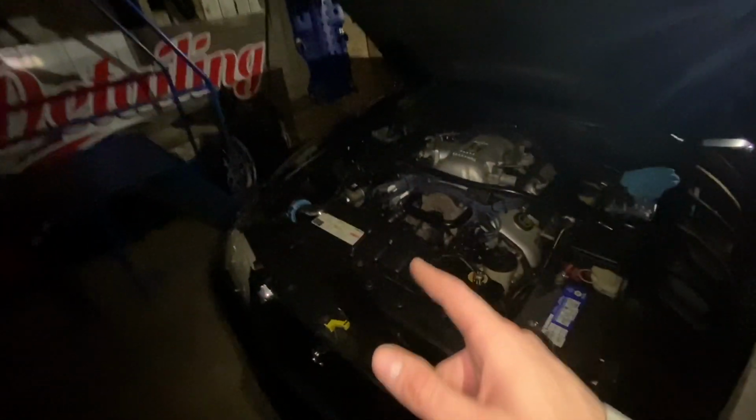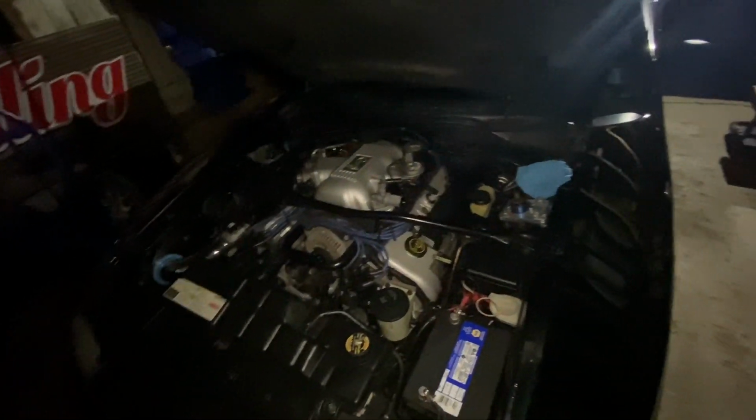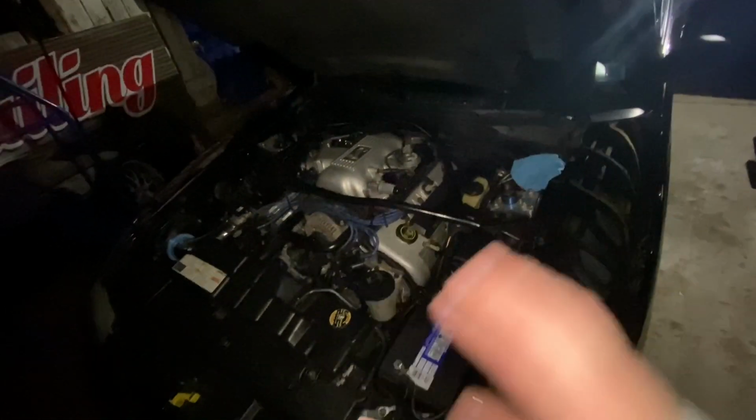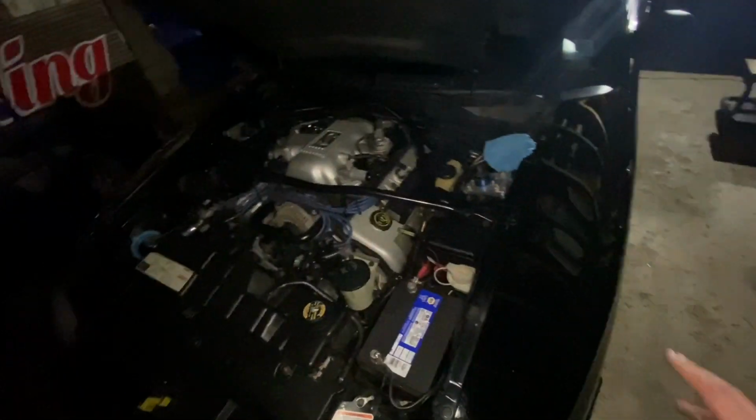It's got a cold air intake, straight pipe, everything loud as heck, X pipe down there. I bought the car all like this, so I don't really know what brand anything is, so we'll be going over some of that in future videos.